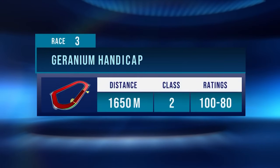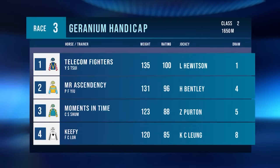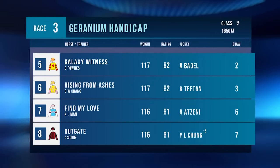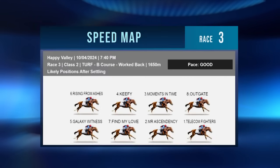Highest class race of the night is race number 3, Class 2 over the 1650, and there is a specialist at the trip at the top of the book. Telecom Fighters has won 7. Mr. Ascendancy is looking for 3 in a row. Moments in Time comes into Class 2 after winning over the 1800 at the Valley last start. Rising from Ashes, he is a 2-time course and distance winner, and Outgate. He was placed over the 1650 2 starts ago and won over the 1400 at Shah 10 last time.